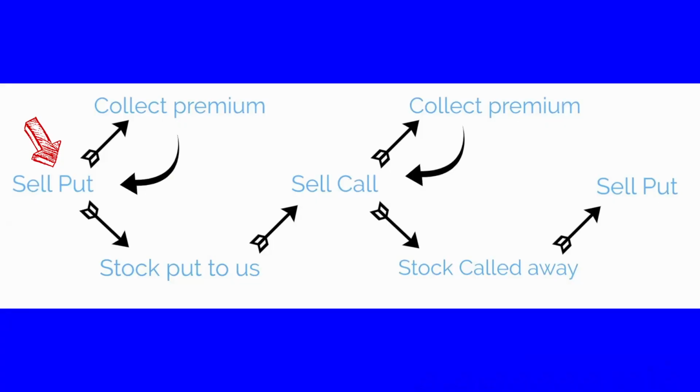What you do is, if you have money in your account, you'll do a cash secured put. You'll sell an option to buy a stock, 100 shares of them, at a certain price that you choose based on the cash that you have available for collateral. If you don't get those shares, you keep your money and you keep the premium. If you do get the shares, you keep the premium, and now you have the shares.